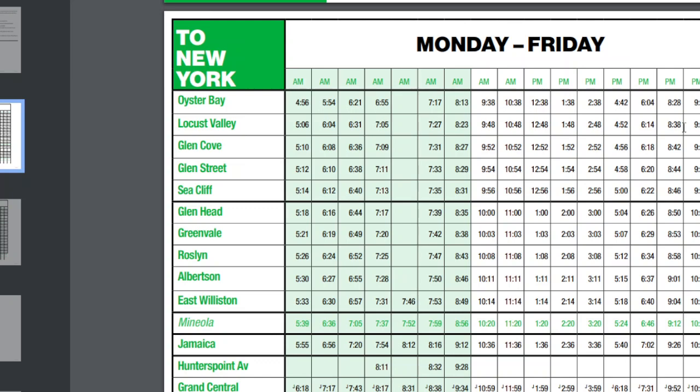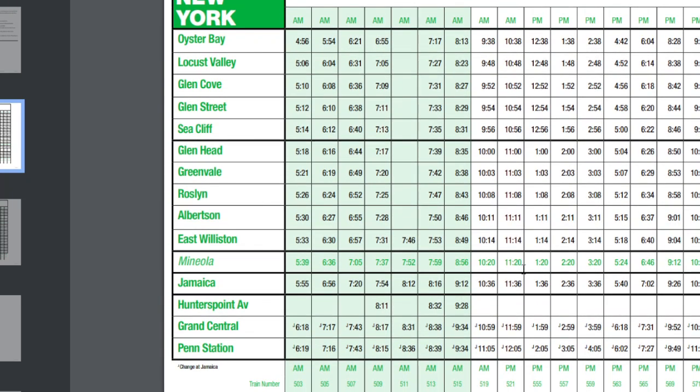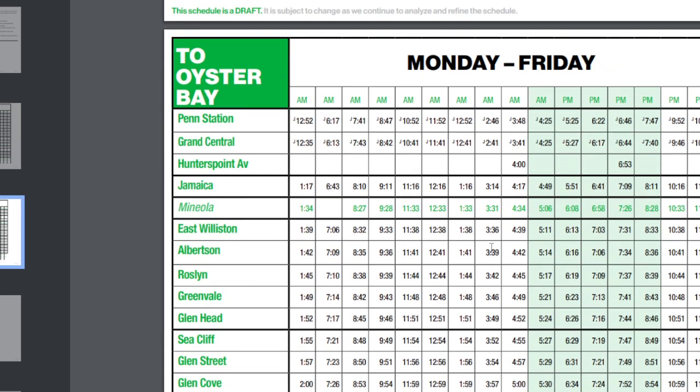It's really being left behind. In fact, it seems like they've gotten rid of some trains on the Oyster Bay line. It used to be 2 in this hour, so now you only have 6:04. You missed that 8:28, but then they have one at 9:38 out of Oyster Bay. So the Oyster Bay line is really not seeing a whole lot, and 3 of those trains will go to Hunters Point, and 1 is into Penn. And there's the 7:46 from East Williston, and that will go to Grand Central, Monday through Friday.